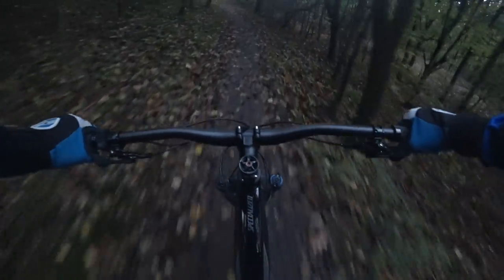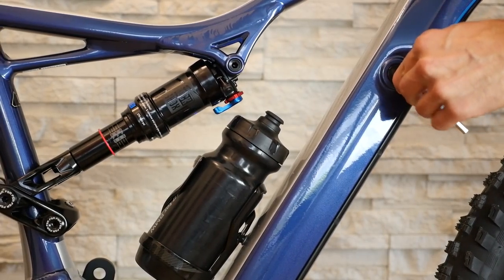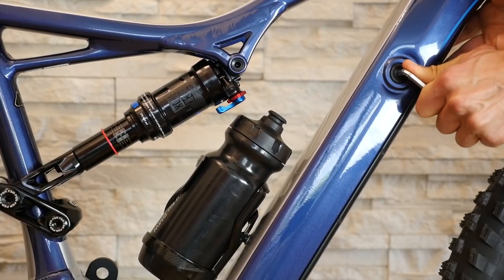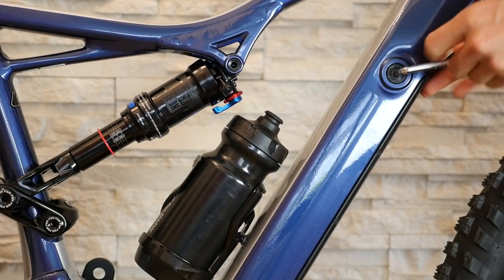Coming to the most important daily routine for this bike, charging the battery. You have to use a tool, that's the disadvantage, however it is fairly easy. Unfortunately, the battery gets very dirty from the bottom, and you cannot place a mudguard there.